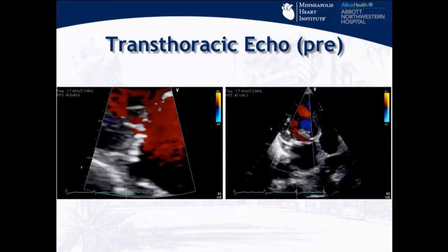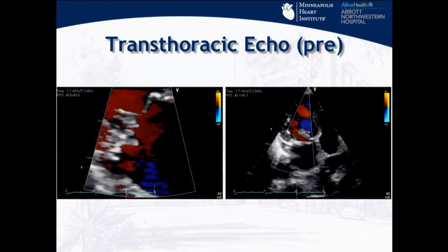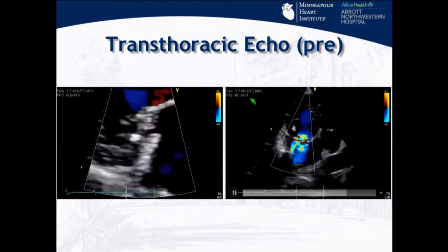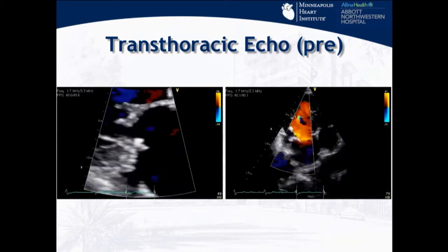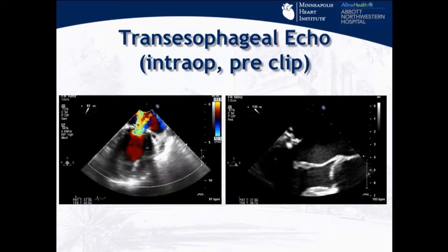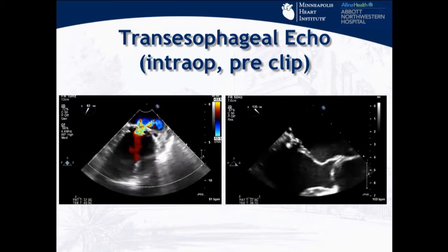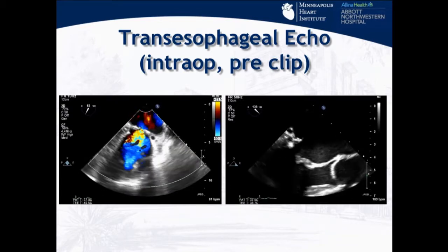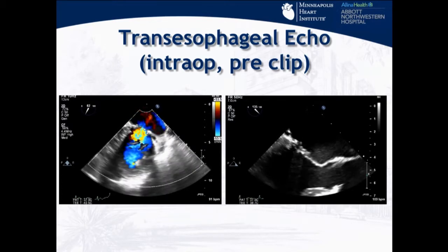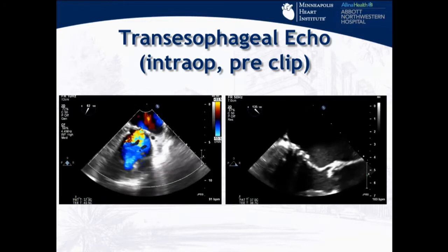So here's the transthoracic echocardiogram pre, and it shows, is it playing here a little bit longer? Yeah, it shows a pretty significant MR despite that annuloplasty ring. So she was also referred for a TEE, and I heard that other institutions do that too. I think that's obviously very important for preoperative planning. So here's the transesophageal echocardiogram.